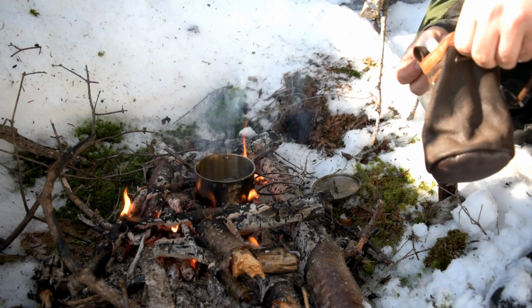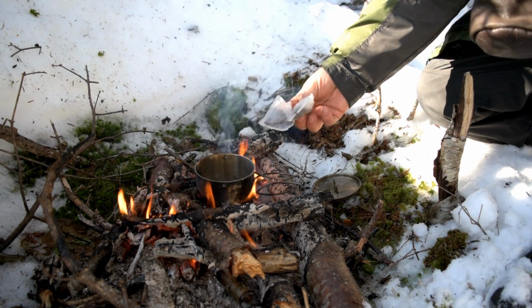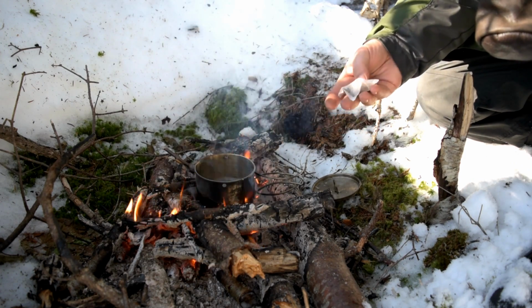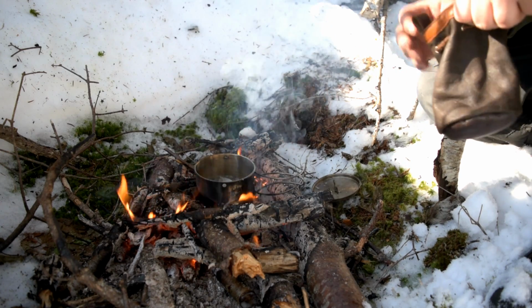Ooh, she's boiling. We've picked up the lousy square tea bags. I find that shape gives me headaches. Something about the square shape, I guess.